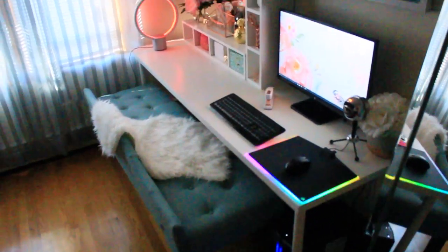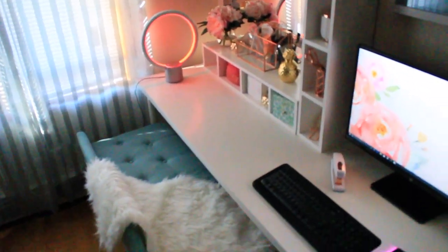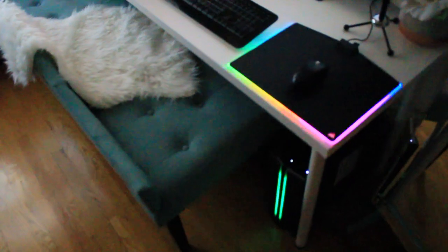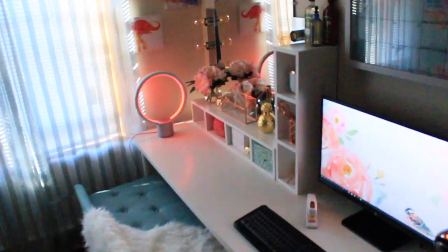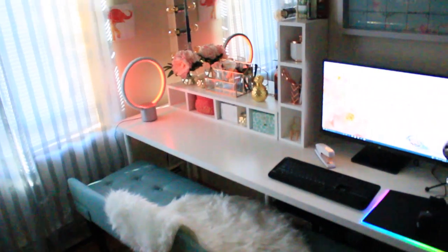Now this is a quick tour of the room without her vanity lights on. As you can see how bright the Corsair mouse pad is and the Omen gaming computer. And also the GE Soul, which has Amazon Alexa hooked into it.